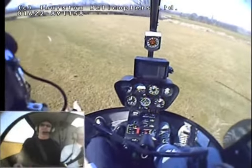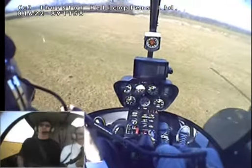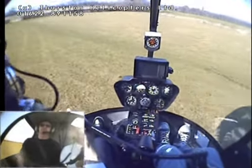Okay, Stuart, I'm just bringing the stick down for you. Just take hold of the stick, I'll keep doing it for you. So you're still doing the pedals and the lever.